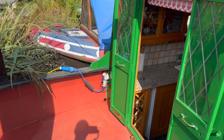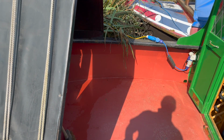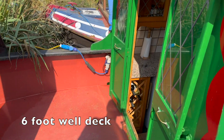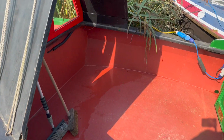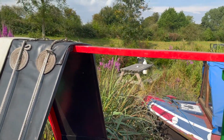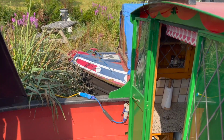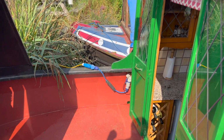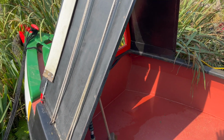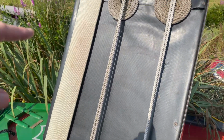Now, one of the things that struck me was the size of your well deck. Yes, we designed it that way, a 6-foot well deck, so that we could fit some camp beds in there for various children when they come along. We did used to have full cratch covers on here, but we prefer it like this. It's really nice, and easier to maintain without the cratch covers on, isn't it? Yes, it is. It gives you a little bit of shade if you need it, and some cover.